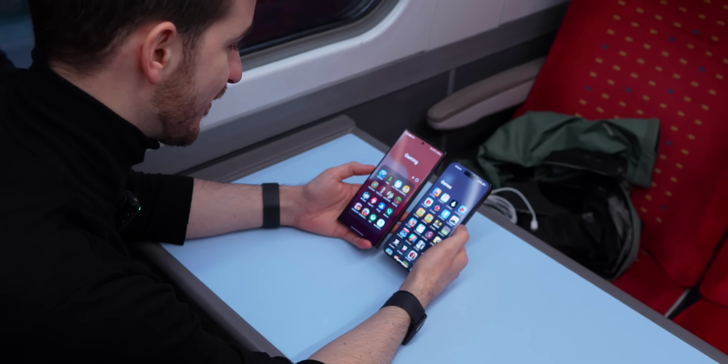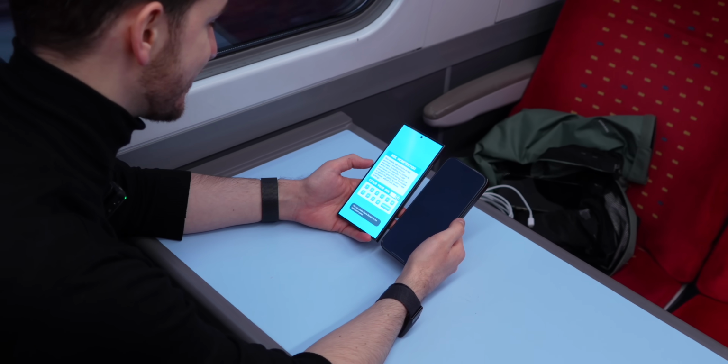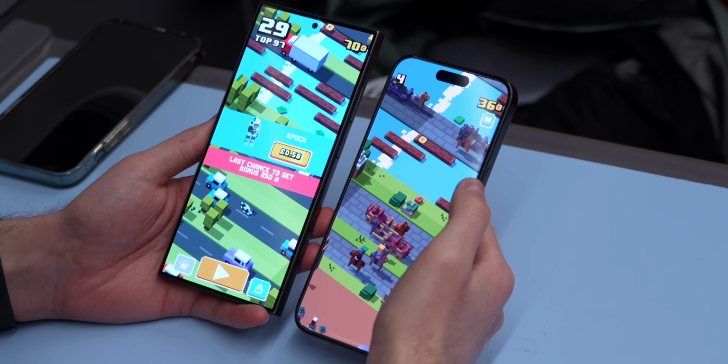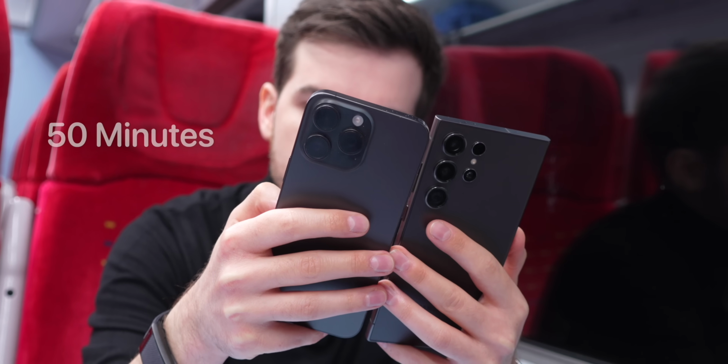All right, so these are the games that I have on both. I was thinking of trying Crossy Road because that's probably the only game that I can play on both phones at the same time. So I started playing Crossy Road. I played the game on each phone individually until it died, while the other phone was running the game, and then I switched them around. And this is what I ended up doing for the next 50 minutes.